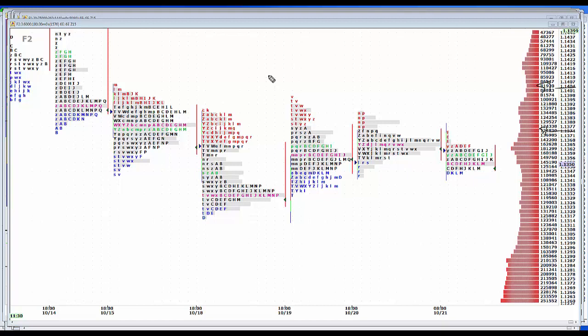Like the outside numbers better. Buy 1325s. Looks like it's trying to trade lower. Try to pick up this area over here. Then 113 even. And we'll see what we have.